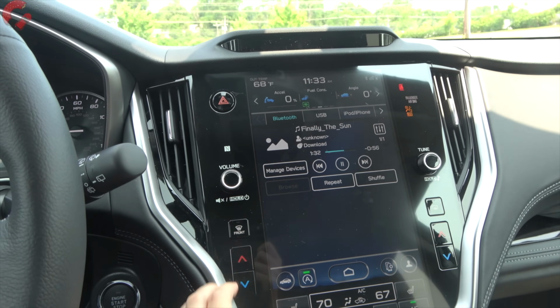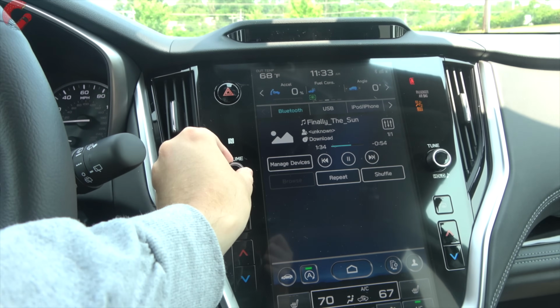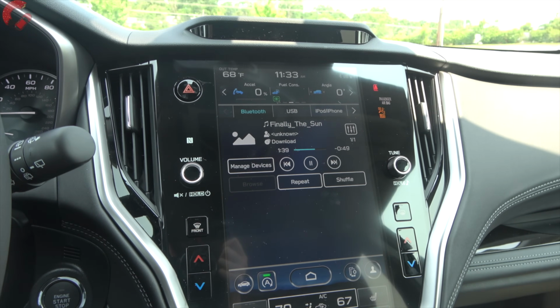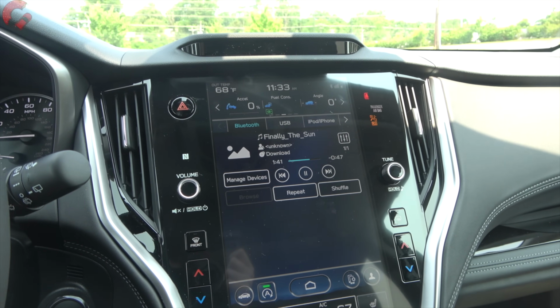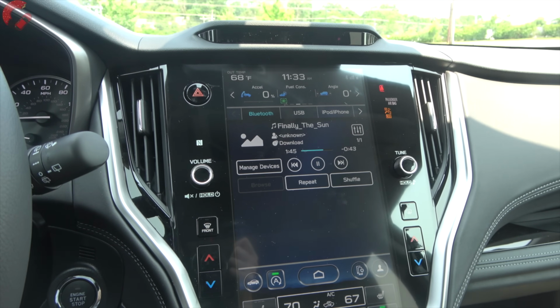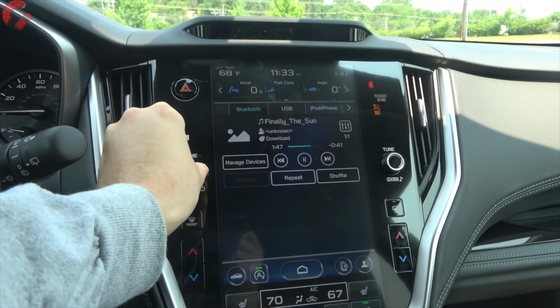Now moving above, past our physical temperature control adjustments, we also have our physical volume knob. So this controls either a 4, 6, or 12 speaker Harman Kardon sound system. That's what we have on this Limited as well as the Touring trim level, and we'll give it a sample right now.